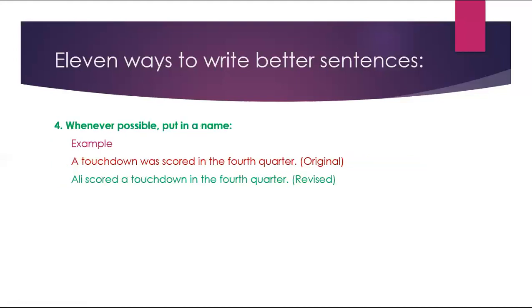The fourth way is, whenever possible, put in a name. Now, this actually suggests that you have to be specific. Wherever there is a doer of an action, you must mention. Now, let's have a look at the original sentence. The original sentence says a touchdown was scored in the fourth quarter. Now, we can see that this original sentence has been written in passive voice, whereas the revised sentence has been written in active voice.